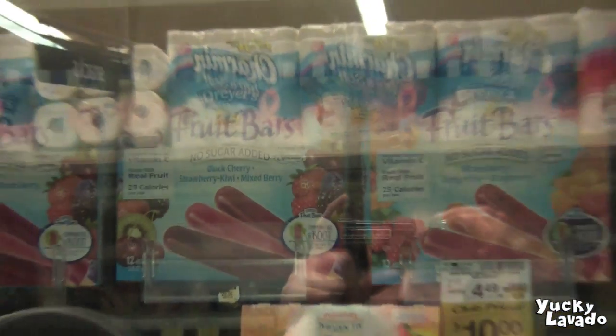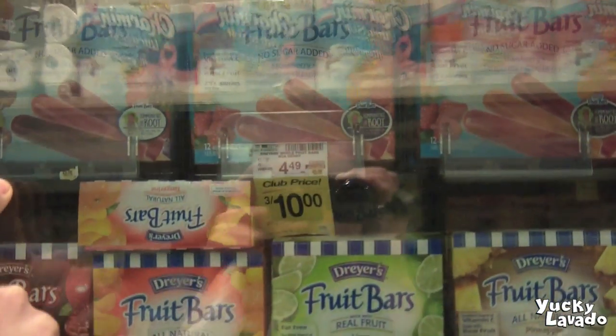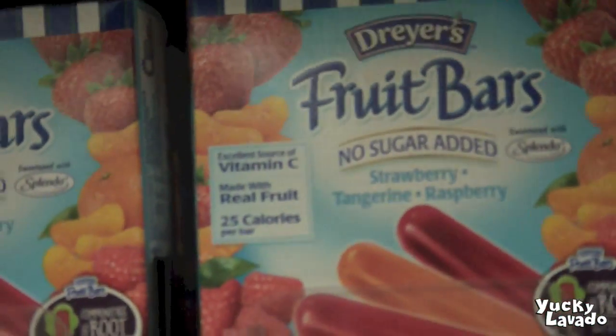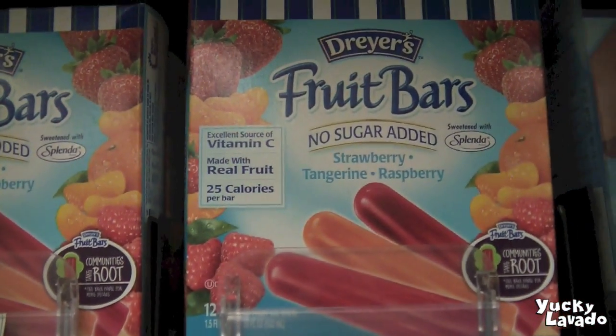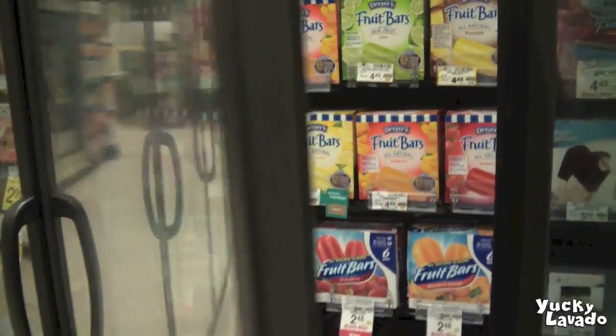Like the fruit bars, I know they're not as good as the creamy chocolate, vanilla, cookies and cream, all that kind of stuff. You'll see stuff like Sweetened with Splenda or 25 calories per bar. That's a really good indication that it's very low calories, honestly. That'll kill a sweet tooth a little bit and not kill the calories at all. I'm talking like 4 to 5 grams carbs per bar. And you can't even compare that to normal ice cream.